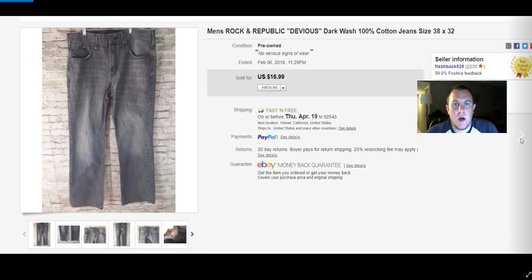Pair of Rockin' Republic jeans. Paid $1 for these at a garage sale. I wouldn't have bought them otherwise. Rockin' Republic's not the greatest brand, but when it's only $1 at a garage sale and is a men's brand like this, I will take a chance on it. Sold it for full price, $17.